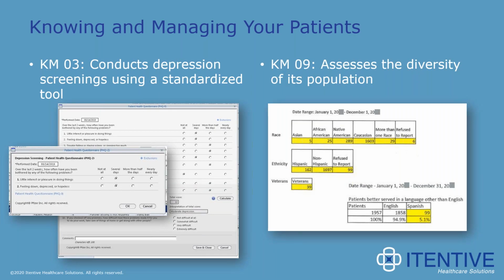Moving on to knowing and managing your patients, and this is going to rely heavily on your EHR. So KMO3 asks you to conduct depression screenings using a standardized tool. And you can see I included screenshots of the PHQ2 and the PHQ9, but note that both examples are filled out. That's key for any screening tool that you show. It has to be filled in. You cannot submit a blank template for a screening or survey. Also, this one might be a good one to show during a virtual review as a demo.